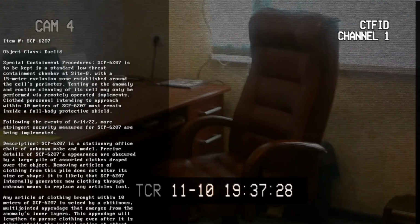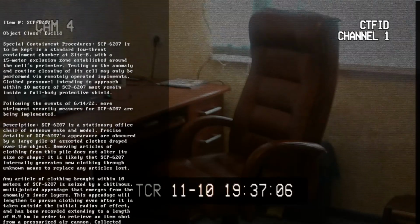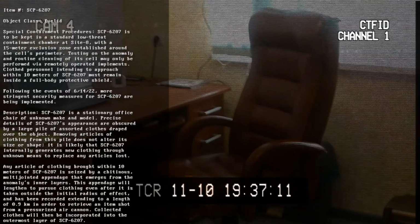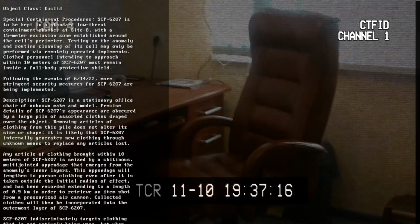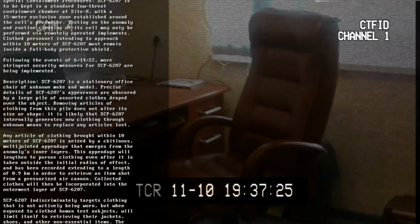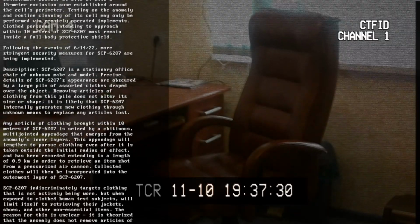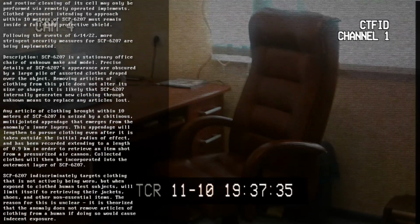It is likely that SCP-6207 internally generates new clothing through unknown means to replace any articles lost. Any article of clothing brought within 10 meters of SCP-6207 is seized by a chitinous, multi-jointed appendage that emerges from the anomaly's inner layers. This appendage will lengthen to pursue clothing even after it is taken outside the initial radius of effect, and has been recorded extending to a length of 0.9 kilometers in order to retrieve an item shot from a pressurized air cannon.